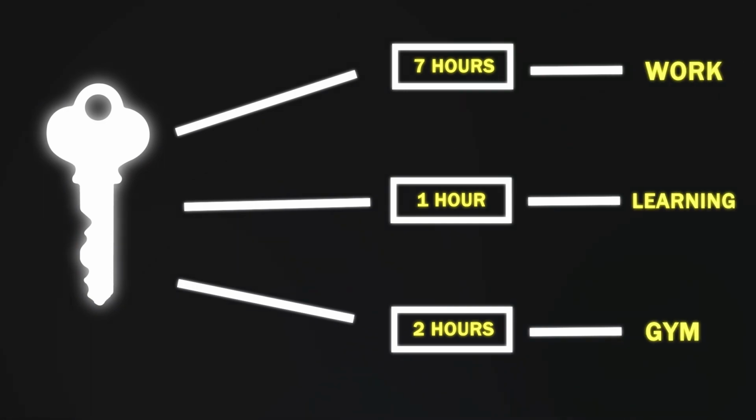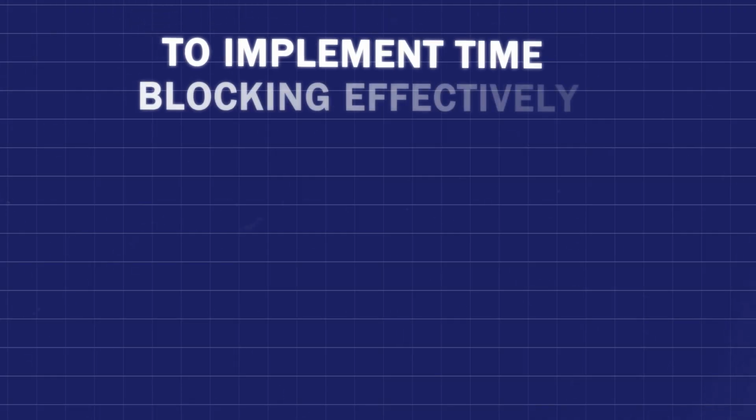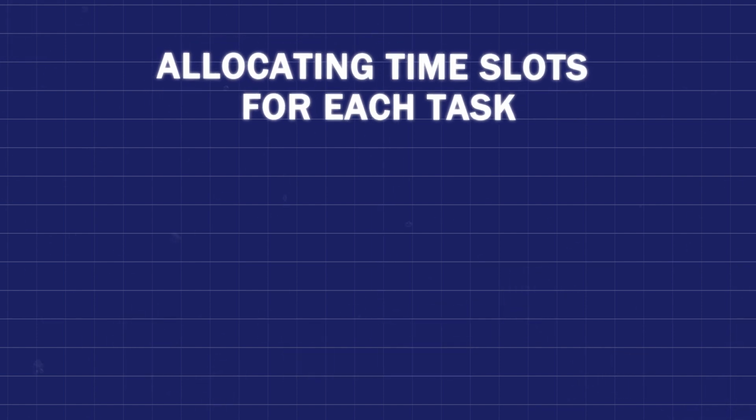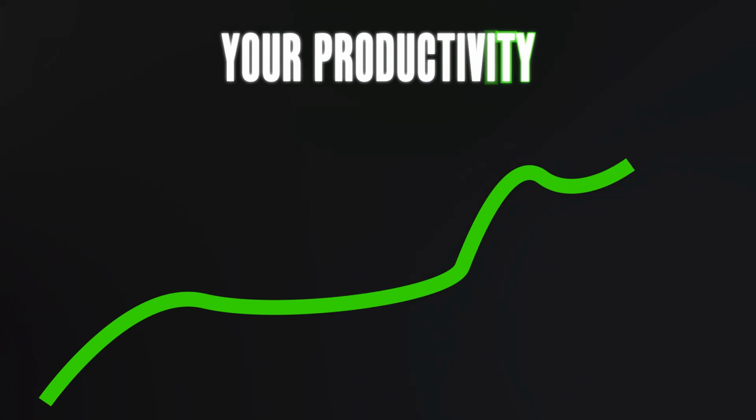The key lies in setting aside dedicated blocks of time for specific tasks, shielding them from distractions and procrastination. To implement time blocking effectively, start by identifying your priorities, allocating time slots for each task, and guarding these blocks fiercely against interruptions. Watch as your productivity soars on the wings of organized time management.